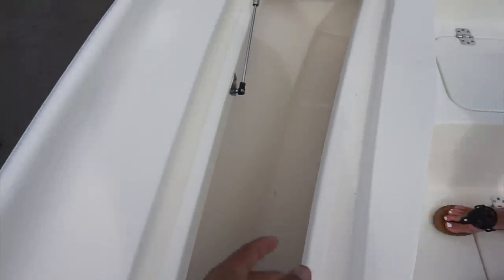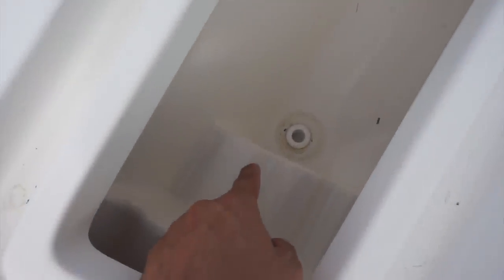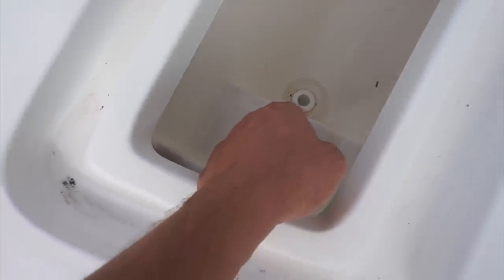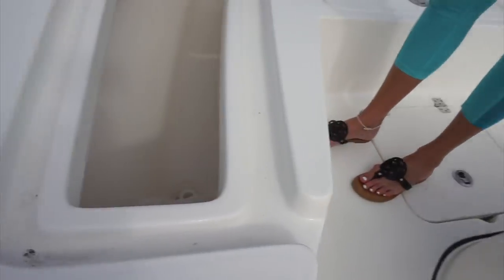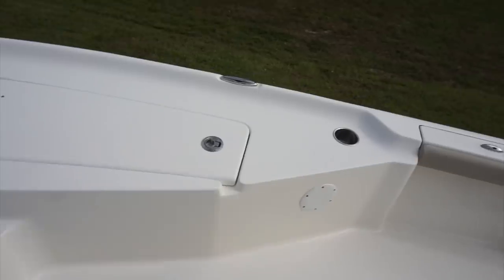Oh, so you put fish in here? Yeah, after you gaff your fish, you put them in here. The nice thing about it is you don't have to worry about all the blood and nasty water draining into your bilge. We had it plumbed to where it goes to the outside of your boat, and it runs all the way over to this other side.